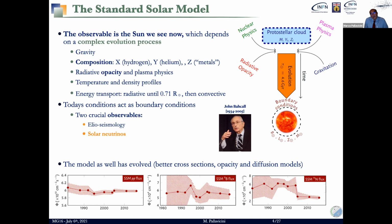So the model by itself is an evolutionary one in which you assume some initial condition, you put into the equations all the physics you know with the uncertainties of the parameters you don't know, and you compare with the sun you observe today. So it's a complex calculation that now has reached a high level of precision, and this is a key element for the extraction of the survival probability.